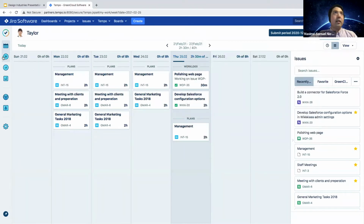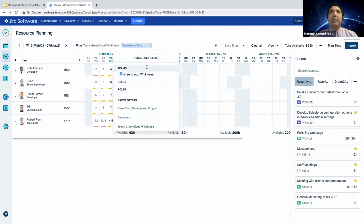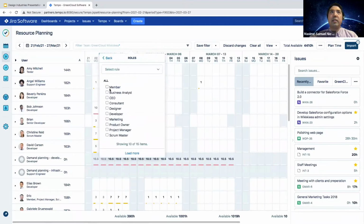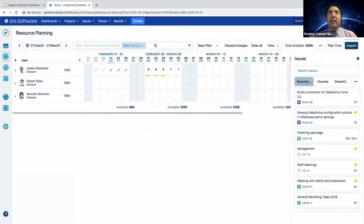All right. So next up is Tempo Planner. We've quickly seen the resource planning view. Now, as I mentioned, you do have the ability to change your filters, so we could filter by certain roles. Say we're looking for designers. This could be splendid if, say, you can see Jesse is fully booked on January 21st to 27th, whereas his colleagues are fairly free. So this can be a great way of avoiding that someone is overbooked.